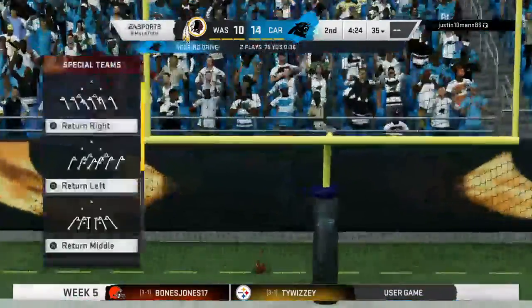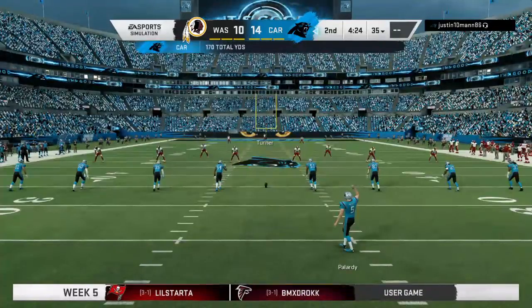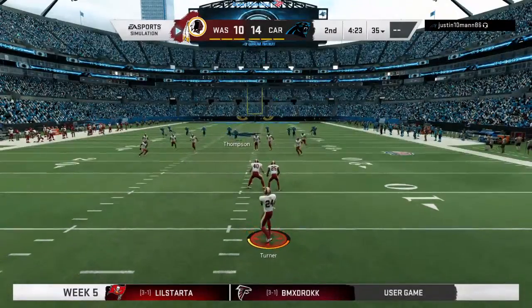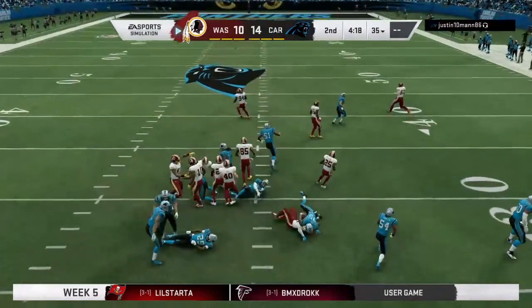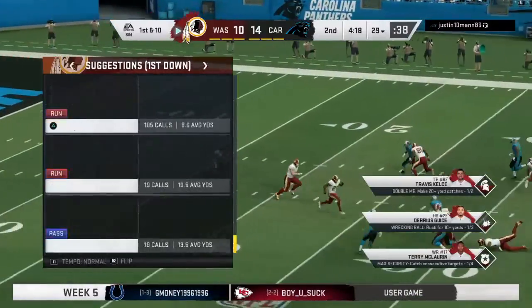Point after, right down the middle. And the lead is now 14-10. Out is the kickoff unit as they run up and send this one away. This one fielded at the 5. And it's a pretty good return here as he'll get it up to the 29-yard line.